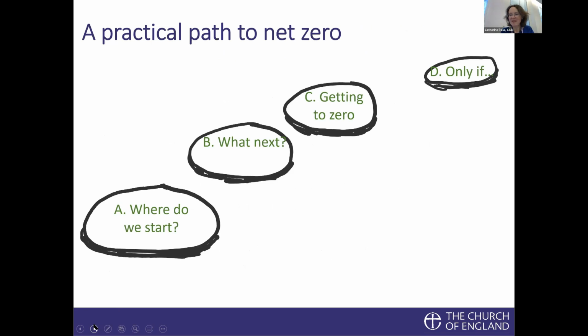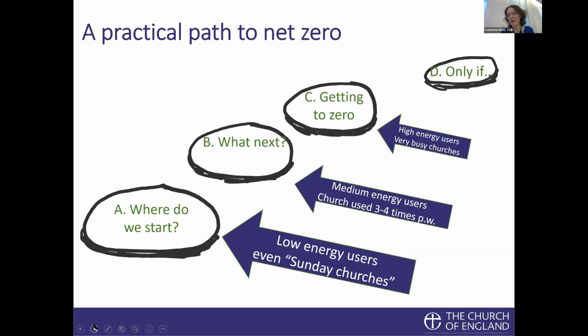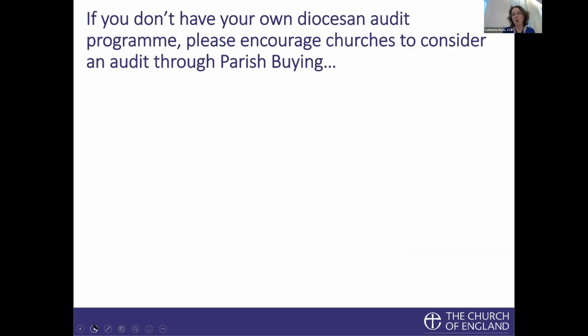I'm not going to spend time on it today because I think most of the people that joined this conference have attended one of my webinars on the Practical Path to Net Zero, but the analysis has really helped us break down the steps, the actions which are for those low energy using churches on the left-hand side of the graph at the beginning. Where do we start? Things like maintaining the roof, maintaining the gutters, dealing with the broken windows, the what next actions, which makes sense if you're a medium energy using church, the bigger things like solar panels that are on the high energy using churches, and then the only if actions in particular circumstances.